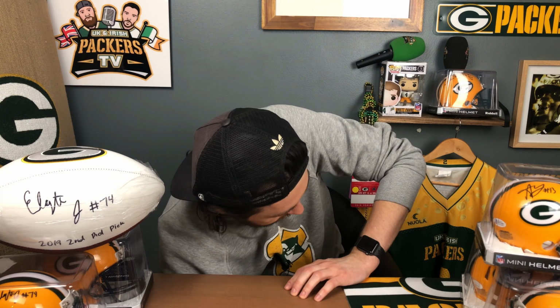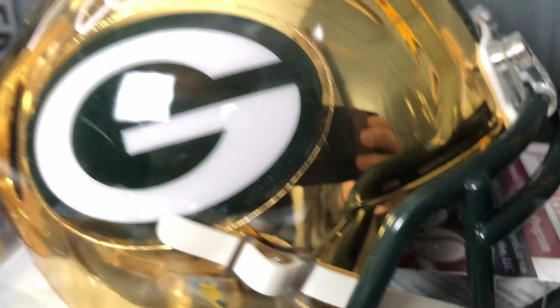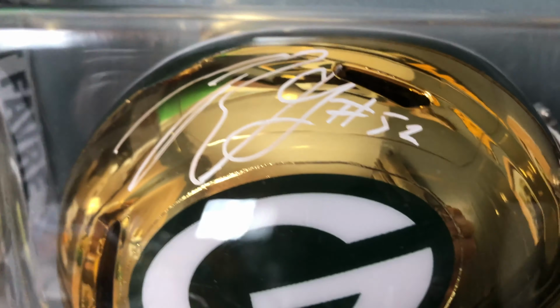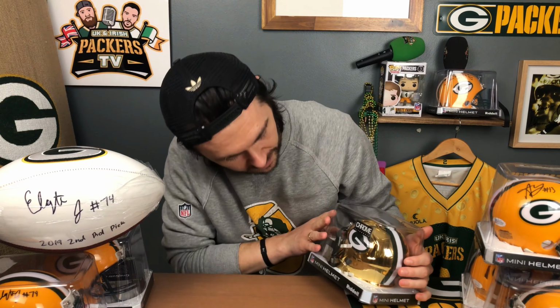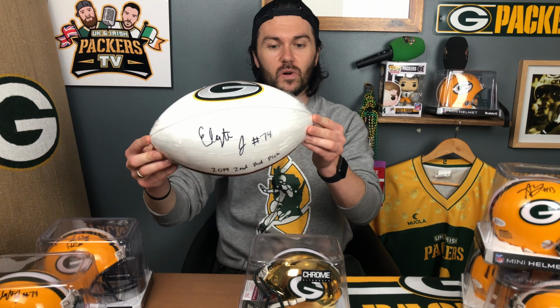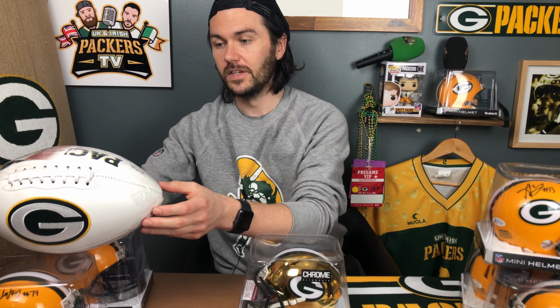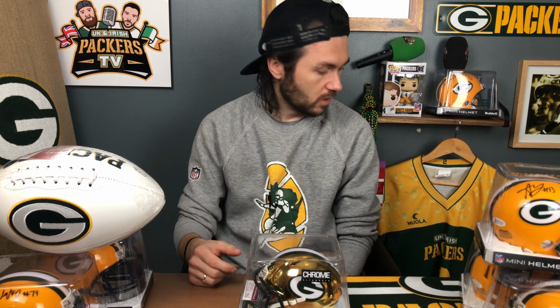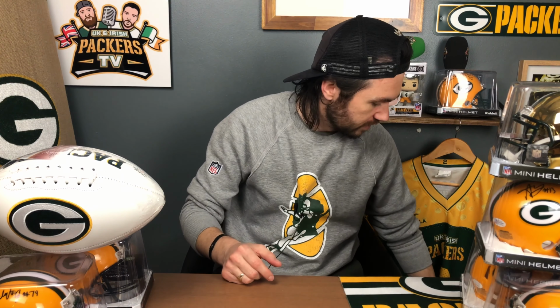And the last of the mini helmets, but definitely not least, is a Rashan Gary chrome alternate helmet. So I had one of these that was a Mason Crosby black one, and now that is a Rashan Gary chrome special edition helmet. I'm not finished. Part of the reason why the unboxing was so large was all of these mini helmets, and this football, which is just incredible, absolutely ridiculous. The fact that he's inscribed it, and it has the embroidered logo, just knocked my socks off. I'm going to put the Rashan chrome up here, if you can still see it. These are the ones I got.